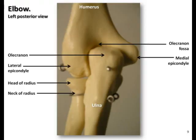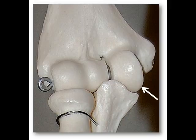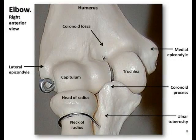The elbow joint has 2 points of articulation. One is where the trochlea of the humerus articulates with the trochlear notch of the ulna, and the other is where the round capitulum process of the humerus articulates with the head of the radius. I'll be reviewing the other articulations between the radius, ulna, and wrist in a future podcast on the joints.